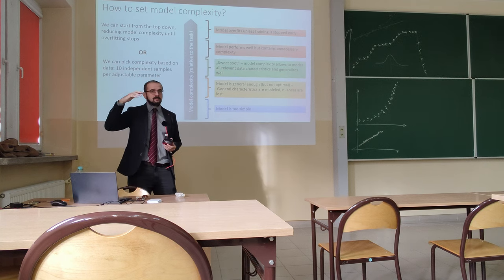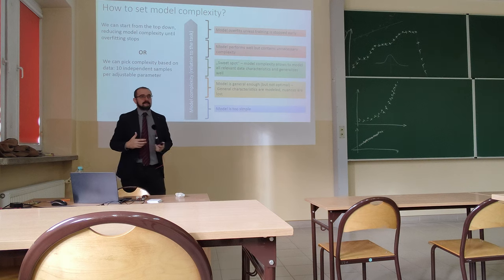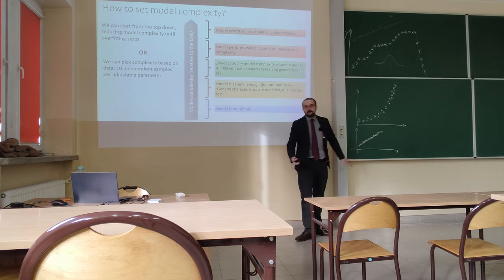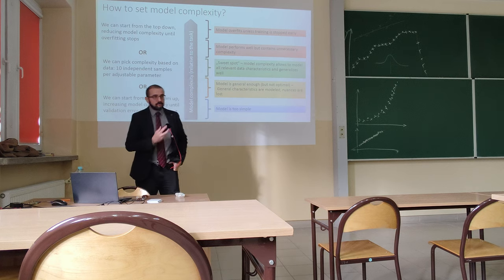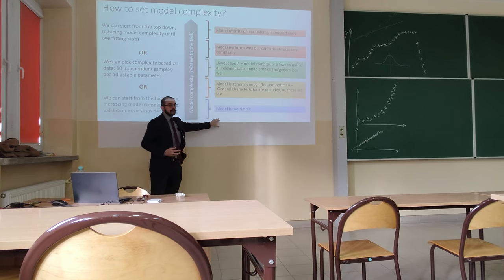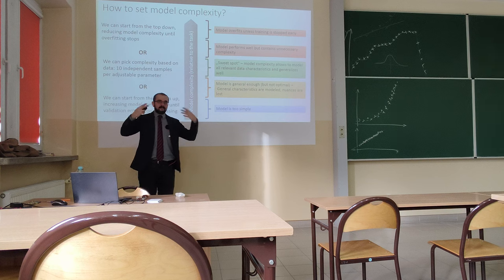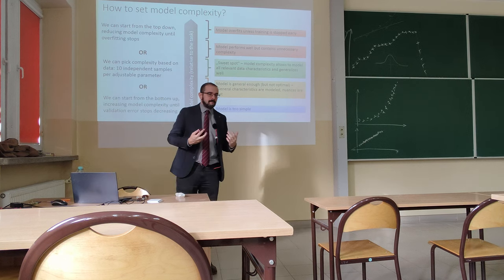So for the top-down strategy, the risk is that it's just time consuming. For the middle strategy, the risk is that you might end up with a model that is too complex for your data anyway. And the final strategy is that we can start from the bottom up. So we use a very simple model, maybe just a linear one, or maybe a neural network with just one or two neurons. And then we add complexity until the model stops improving.